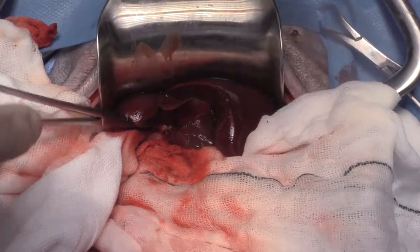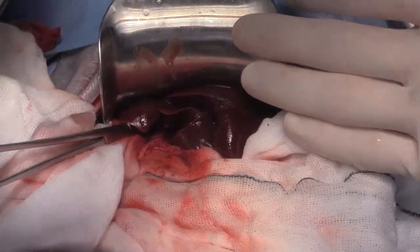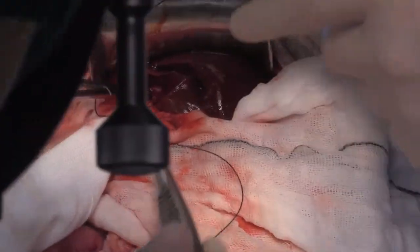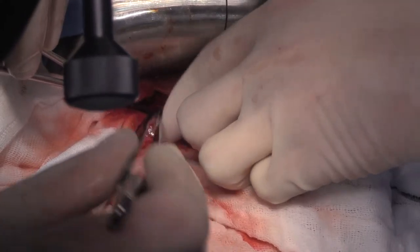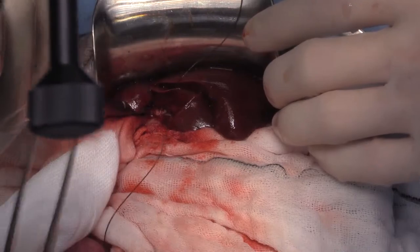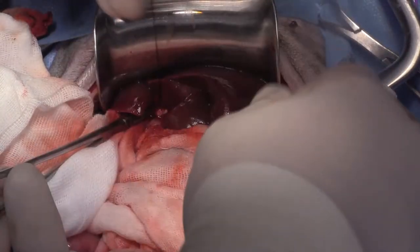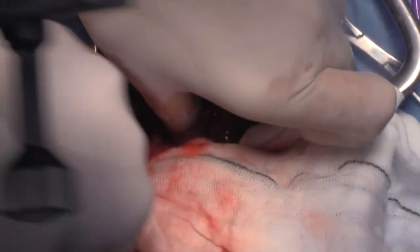Yeah, okay, great. So I'm just going to get a silk suture around that. I'm going to do hand ties. I'm just going to make my hands a little bit moist to do these hand ties. So, Jeff, can you take that one there? Just gently pull up on that. Okay, Jeff, just gently release it.